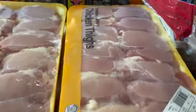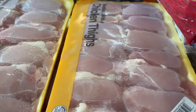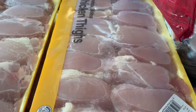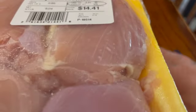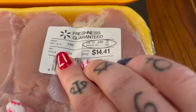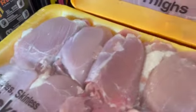And I got these, they weren't too bad. What were they? Trying to see what they are per pound. Price per pound, $2.86 per pound. So they weren't too bad. Wait a minute.